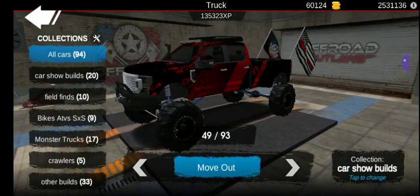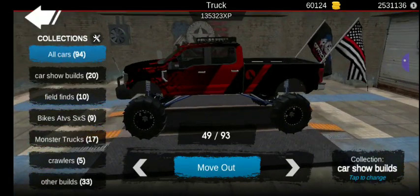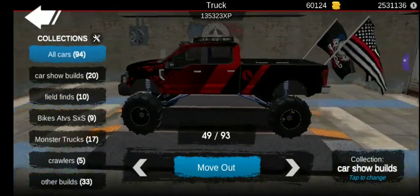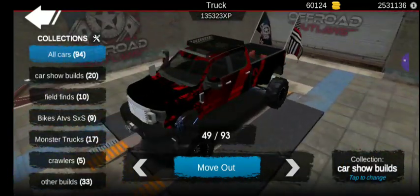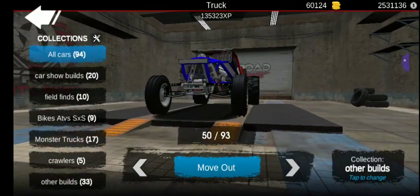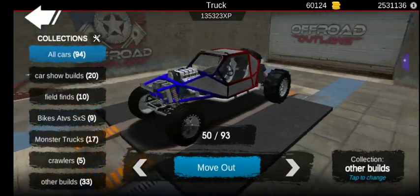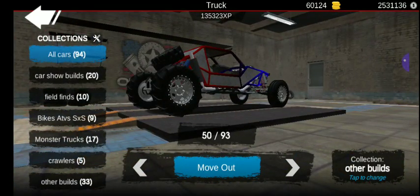Technically. Then we got another car show build. This one was also pretty fun. It was a little challenge, which was still very fun. But I got it done, and I was happy. Ooh, we approached the 50 mark. Over halfway there. My voice is starting to go. Then we got the sand dune car. I have no clue what I call this. I can't remember it.